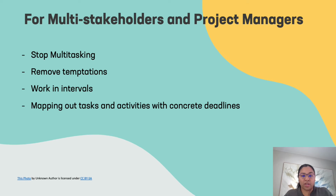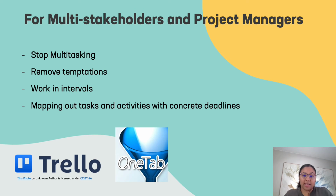So how can we focus on one thing at a time? Remove temptations such as your phone, multiple tabs open that are not related to the current task. Remove email notifications. Also, work in intervals. Block out your day into focus areas and plan breaks. Map out your tasks and activities with concrete deadlines. And here are some tools that can help with this, such as Trello, OneTime, and Asana. The links to these tools are within the module.